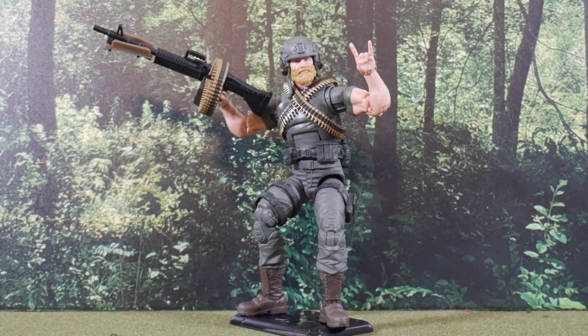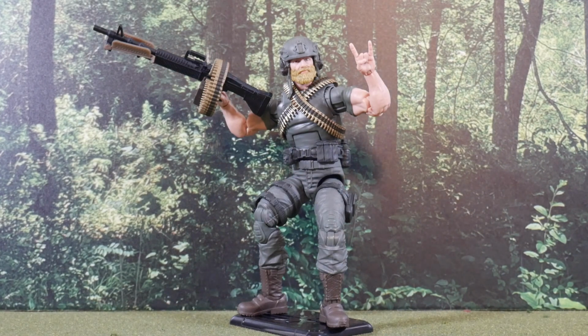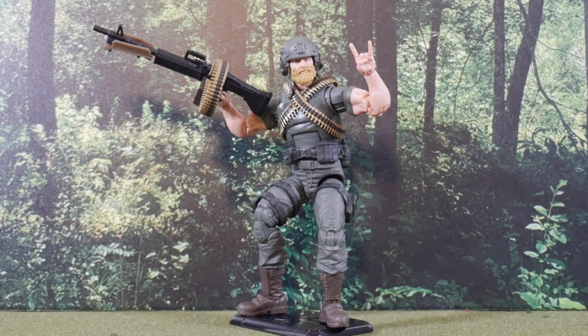And the crazy thing is, you're listening to a guy who is not a fan of tattoos, but that's how I know Rock to be. So that's my mind's eye for him. The paint apps on the bandoliers are a definite plus over what we got with number 71. The wash in the hair and beard are definitely, in my opinion, better than what we got from the standard release. And other than that, there's the different uniform color change, which is, for me, neither here nor there.